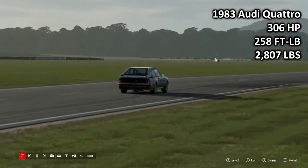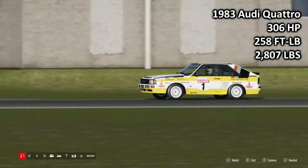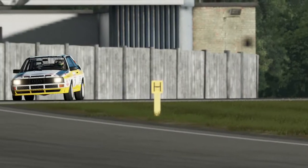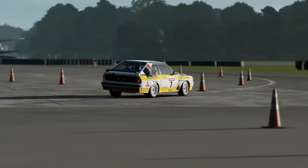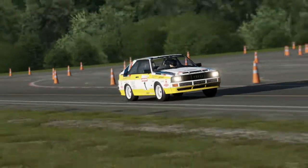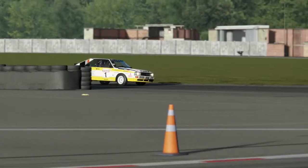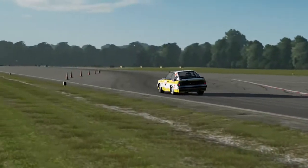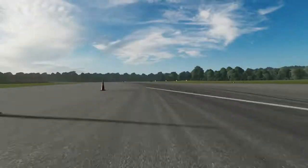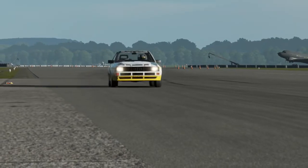Next up, 1983 Audi Quattro, 306 horsepower, 258 foot-pound torque, 2,807 pounds of weight. Of course, we had to get the legendary Audi Quattro into this episode. Possibly the most famous rally car of all time. If you ask most people to name a rally car, the Audi Quattro will probably be around the top, and that's for good reason, because this is the car that basically told everyone to get off their arse when it came to Group B rally. It dominated until the end of that particular category of rallying, although I think it only won one title, if I'm correct on that.